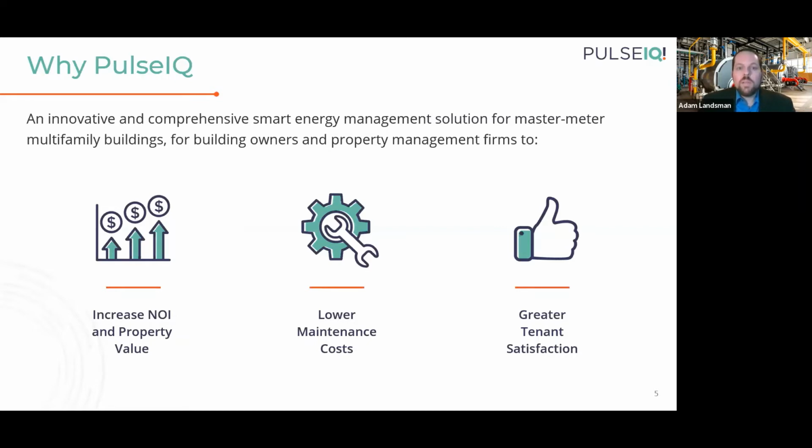Now, in terms of maintenance costs, our online dashboards create visibility across the HVAC system, from the mechanical room to the apartments. Our early warning alarms catch problems before they become critical failures, and all of this reduces downtime and emergencies and all the overtime maintenance costs that go along with that, and it extends the useful life of the equipment.